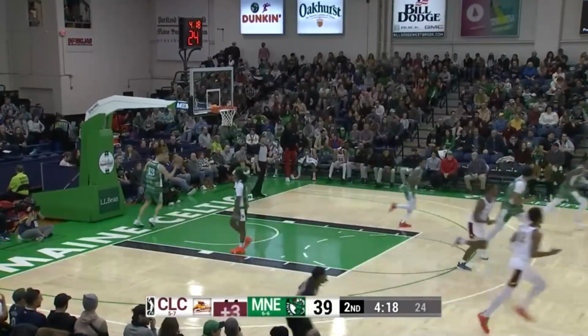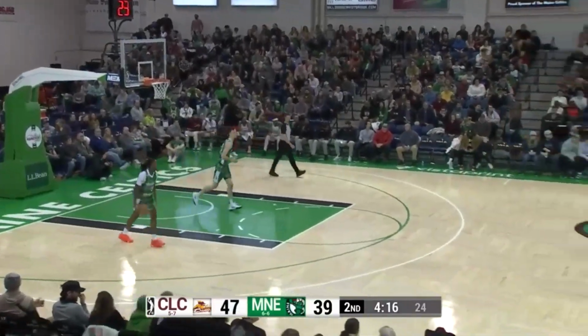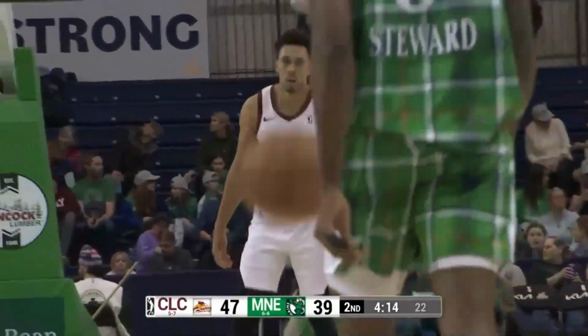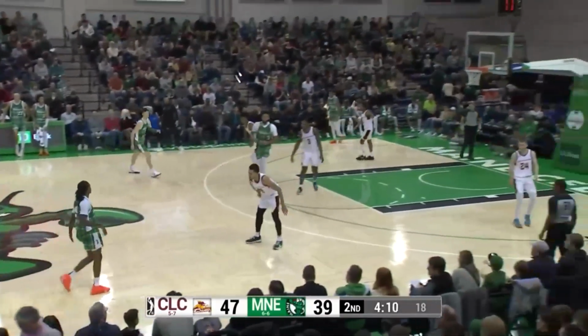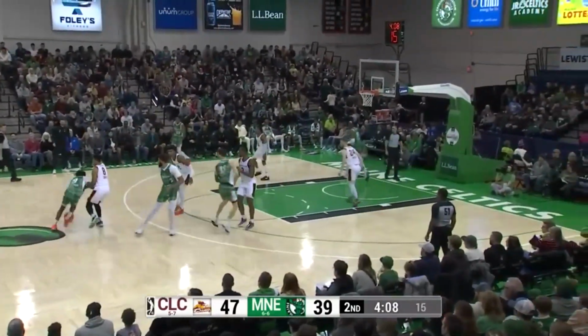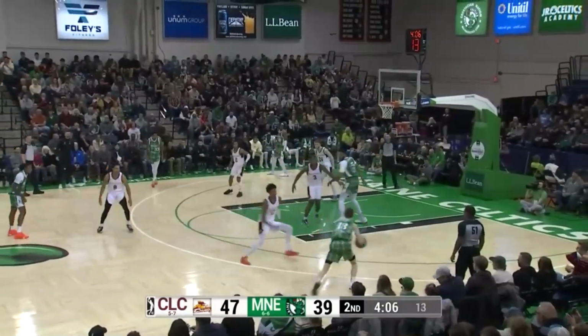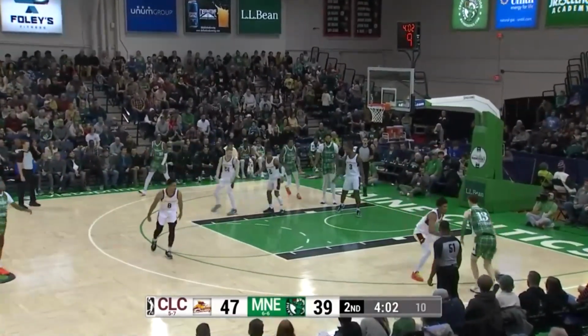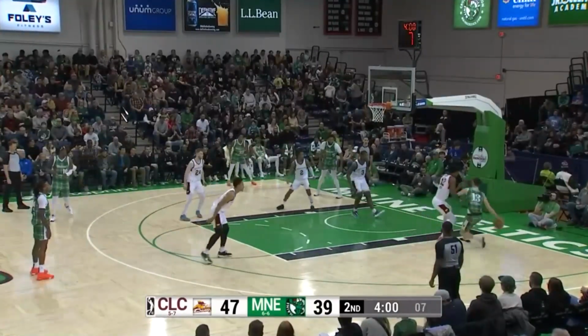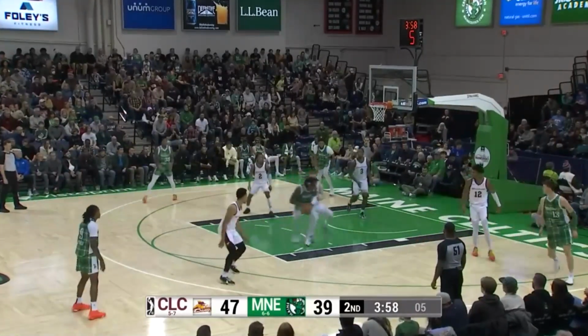Up and good. Ford. 47-39, Cleveland Charge leading the Maine Celtics. Walsh and Davison are checking in. You know how I know that? Because they're 2 inches in front of my face right now, blocking everything I can see. Can't see a thing. I'm watching the game the same as the folks at home.